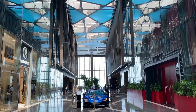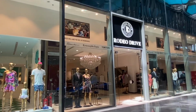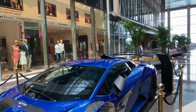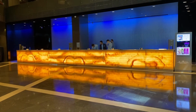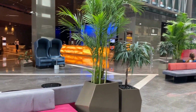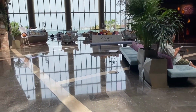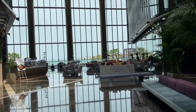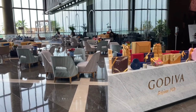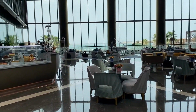The hotel has a very modern, sleek design. There's a Rodeo Drive shopping area in the lobby, and you can even rent a luxury car right here. This is a reception desk. And on the other side of the lobby, they have the Godiva Cafe, opened by the famous Belgian chocolate brand. And now let's go see the rooms.